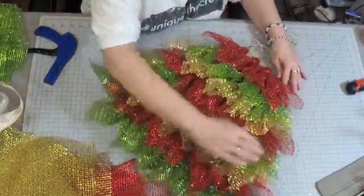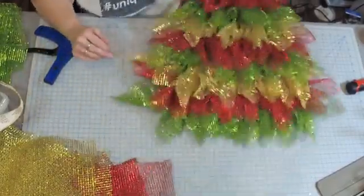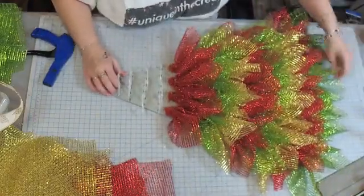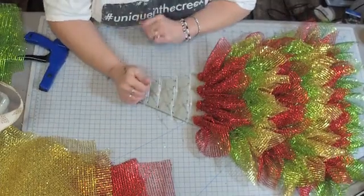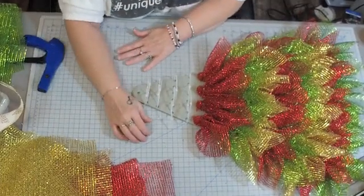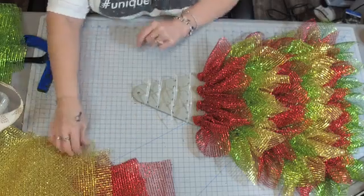I am going to be doing, every week I'll do a different Christmas tree with different mesh, and a different fold with each Christmas tree. All right, which color am I at? Gold.